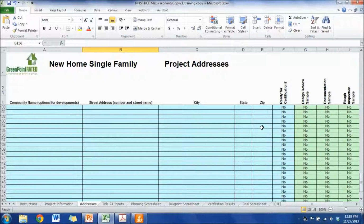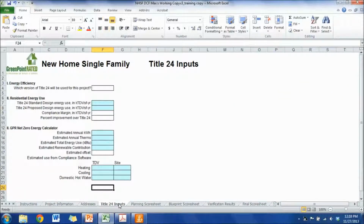We still have our address tab here. We also have an extra column where you can put in whether it's ready for certification, so we need to have that done. We have our Title 24 inputs page, just to recognize the code, some of the outputs from the compliance software, and some of the outputs from our GreenPoint Rated net zero energy calculator.